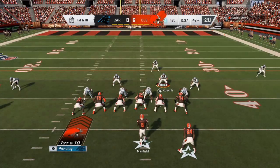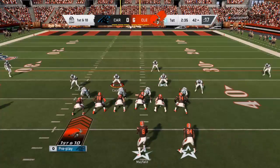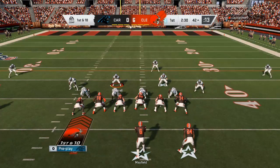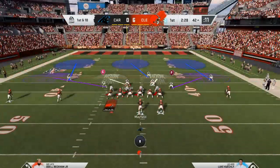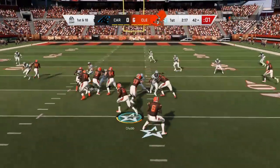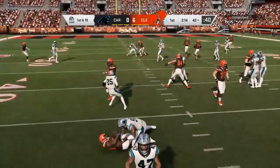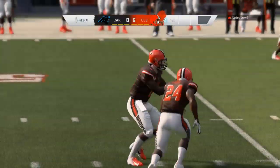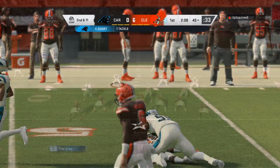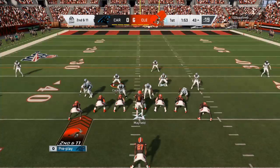So from Panther territory now, it's 1st and 10 at the 42-yard line. Mayfield hands it off to Chubb. And they went the wrong way there, losing yardage back at the 43-yard line. That's going to go as a loss of a yard, and it'll be second down.